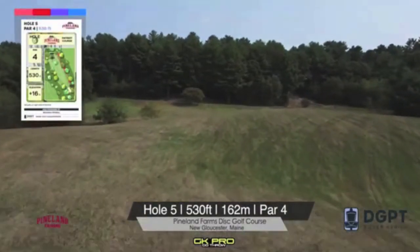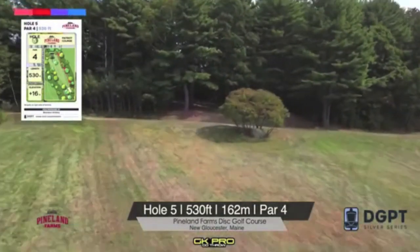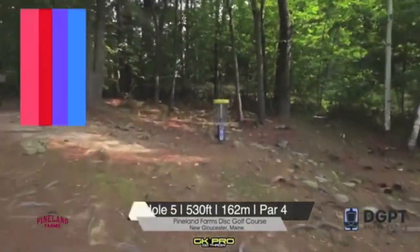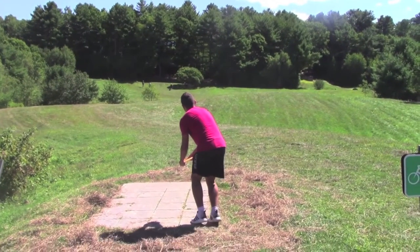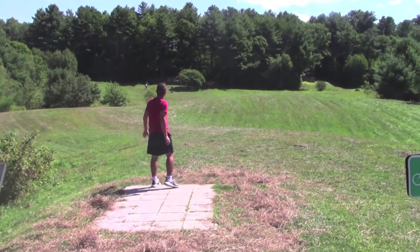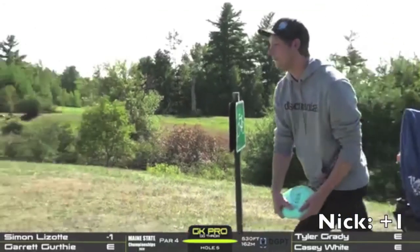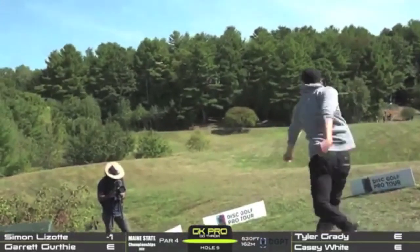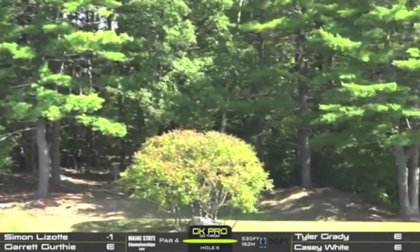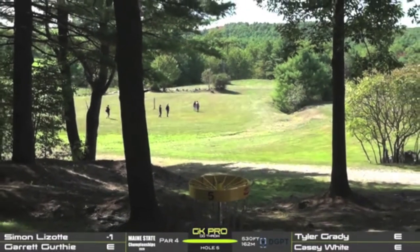Hole 5, 530 feet, par 4. Another great looking hole. This one will definitely be easier for those people that can throw in that 500-foot range, which is not me. I just throw a clean toss right down the middle, get some good distance in a safe spot. Nothing too special. Simon goes with an unbelievably large backhand turnover shot and just lands right in front of that opening. A great shot from there.